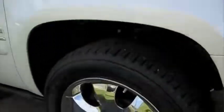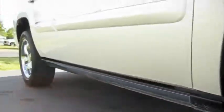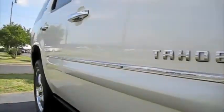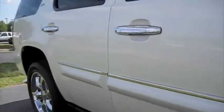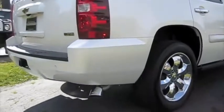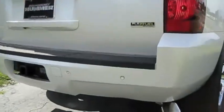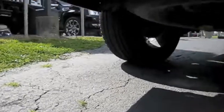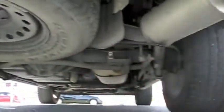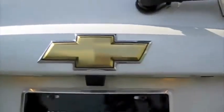chrome wheels. Running board over here as well. It's also got rear parking assist. Flex fuel E85 ethanol compatible. Rear view camera.